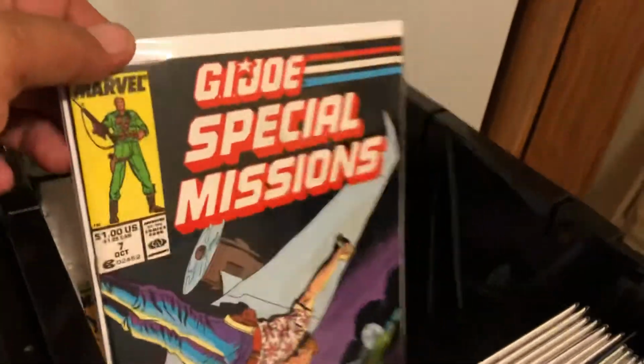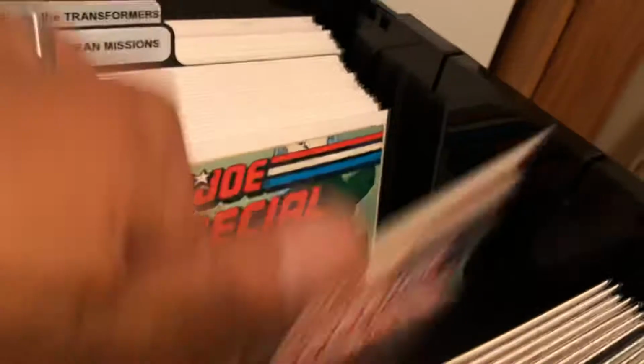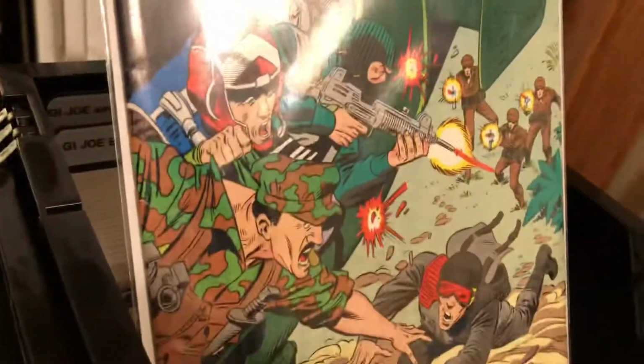And these special missions focused on other characters, figures that were released that didn't really get a whole lot of limelight. And this is one of those issues that got messed up from the water damage that I kept, because it's just so hard to replace every one of these issues. You can kind of see it there, but it's still readable. Alright.